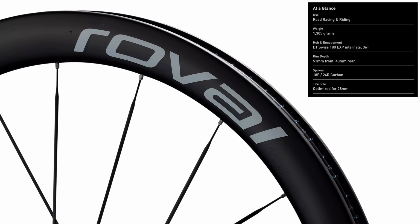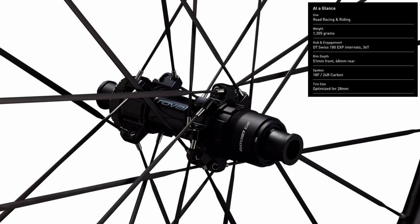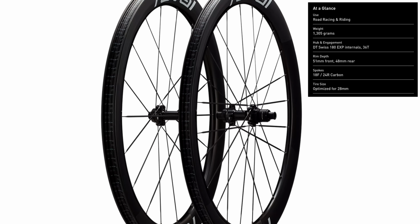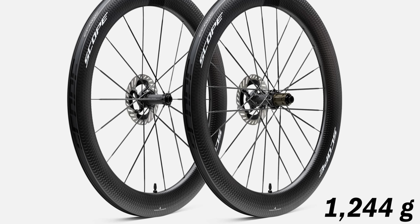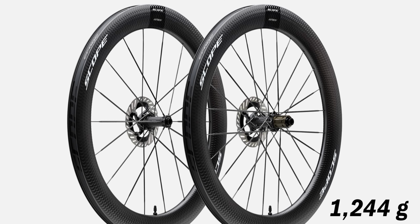We've got the CLX3, which have DT180 hub internals in a Roval outer shell. They are 51mm at the front, 48mm at the rear, 1,305 grams. It's competitive enough. But for a flagship new product, I think those are actually on the weighty side, because we're talking about their halo product here. If you look at the Scope, I'm sorry, you have to talk about the Artex. The equivalents, I think, are about 100-ish or more grams lighter.